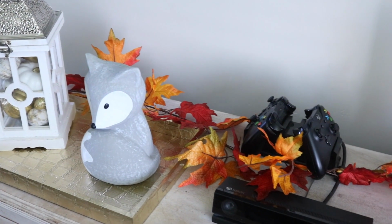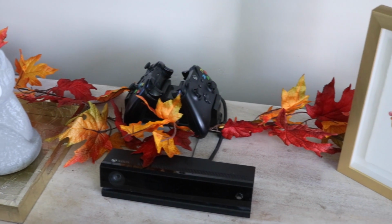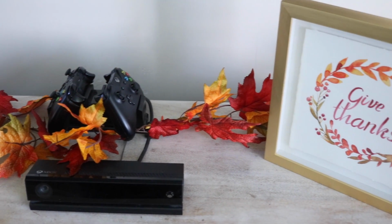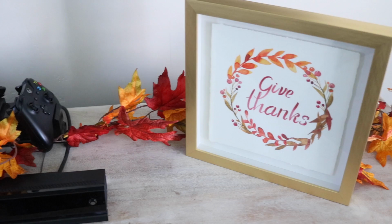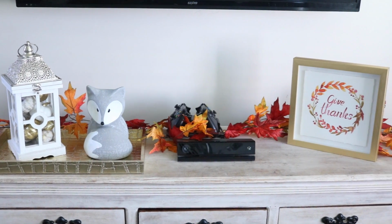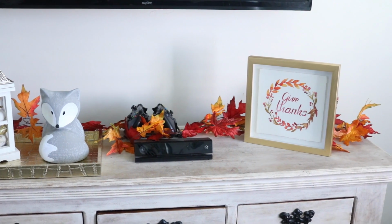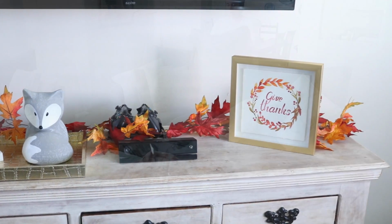I put some leaves. This is just one string of leaves. This came from Hobby Lobby. All of their fall stuff is 40% off right now, so I recommend running over there if you're looking for something. And then this give thanks picture on the right is something that I grabbed from Home Goods last year, and I just love it because of the colors and the gold frame.